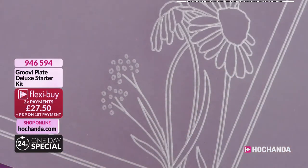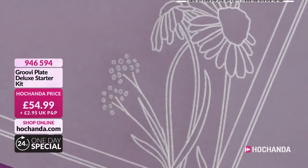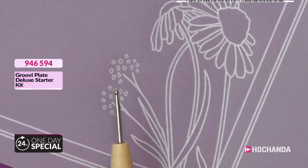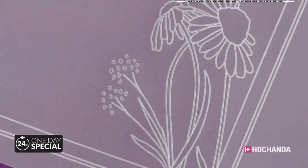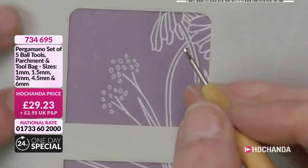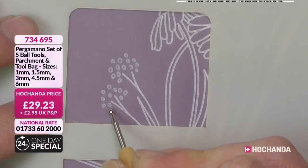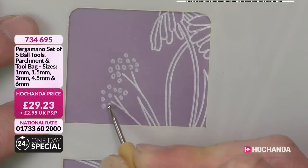So if you've got the Pergamano tools, you've got a 0.5, a 1, a 1.5, a 3, a 4.5, and a 6. So you can use any of those. I'm going to go with the 3 on this. And I'm going to bring my groovy guard in because that helps me control and gives me something to lean on as well.